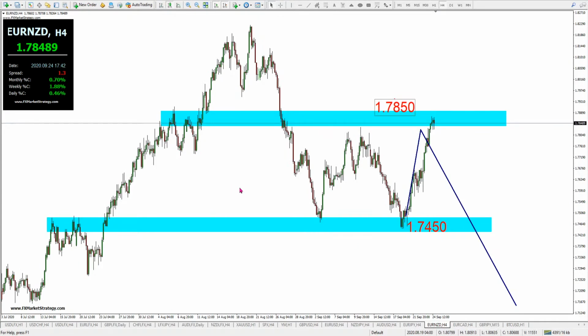This Euro New Zealand, from the weekly analysis, I think you guys saw that most of the weekly analysis was good, except the Dow and the stock market, because the news did bring it down a little bit. But other than those, the gold was good, euro dollar, pound bears, they were good. Euro New Zealand right here almost exactly hit that line, so it's going really good so far.